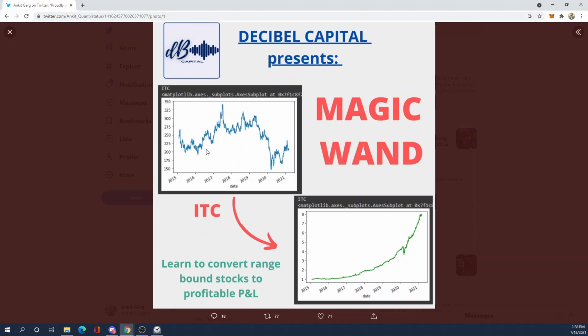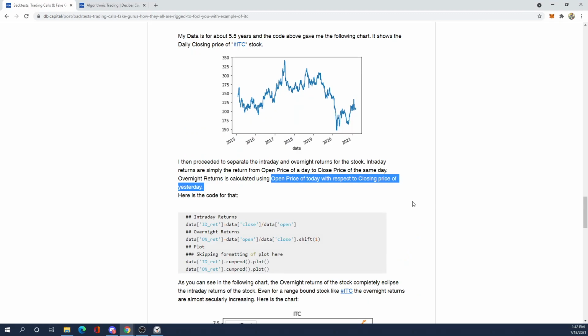And then overnight return is the open price of today with respect to the closing price of yesterday. In a similar example, let's say the market opened at 100 and closed at 110. That's an intraday return of 10%. Now the market closed at 110 yesterday, and now it's opening at 105. So that's roughly a negative 4.5% return on an overnight basis. That's how you're calculating the intraday return and the overnight return.